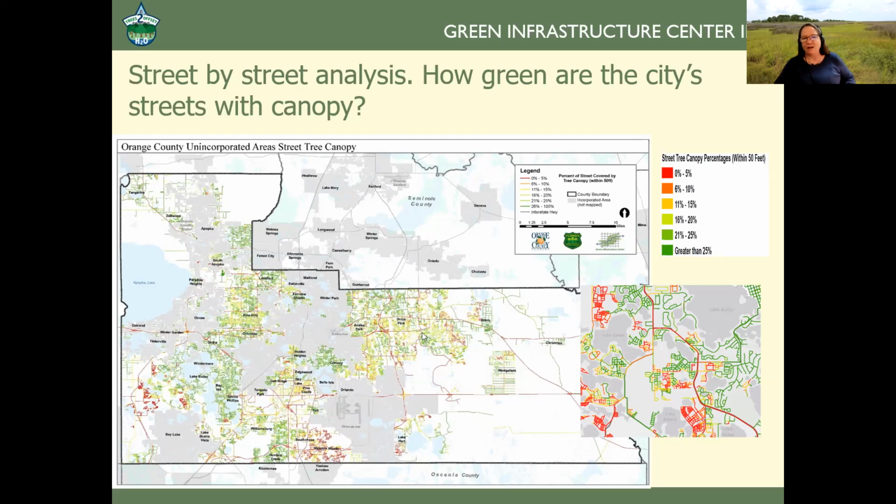But if you're working on, say, making a downtown more livable, or you want to create walking to school or other things, you can use this map to set strategies. Where should you focus tree planting efforts at the street scale?